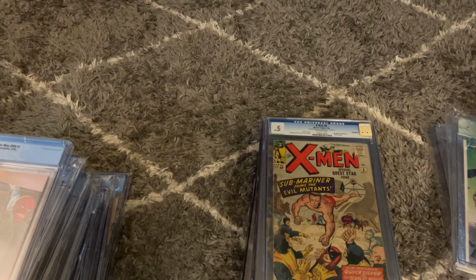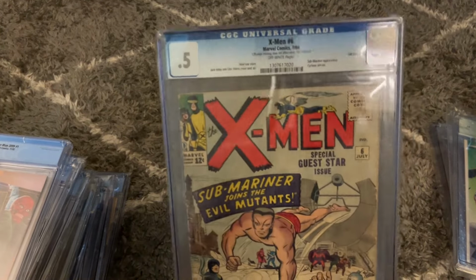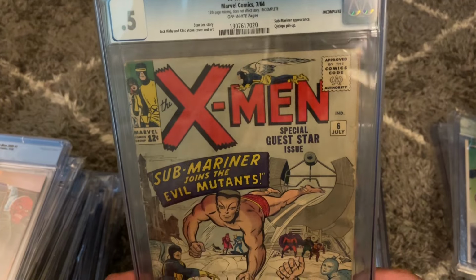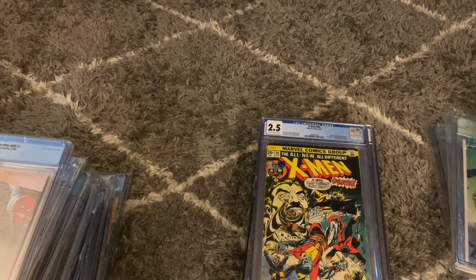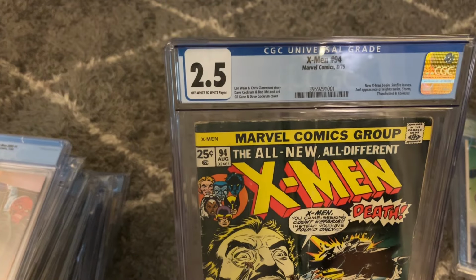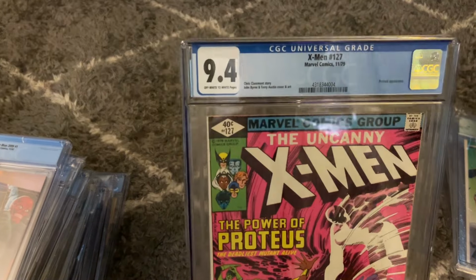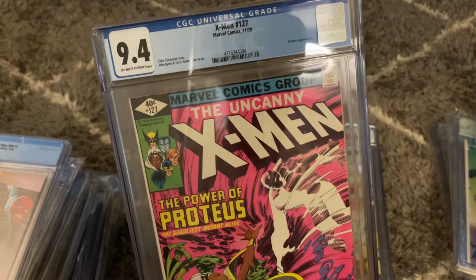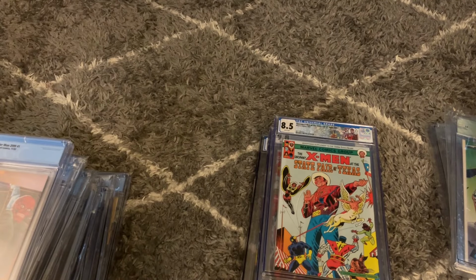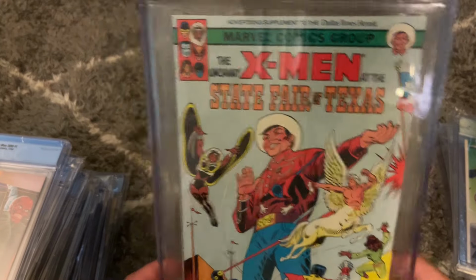Let me get the other stack. All right, here's the last stack. X-Men, number 6.5. X-Men, 94, 2.5. Here's another Uncanny X-Men, number 127. It's a 9.4. X-Men at the State Fair of Texas, 8.5.